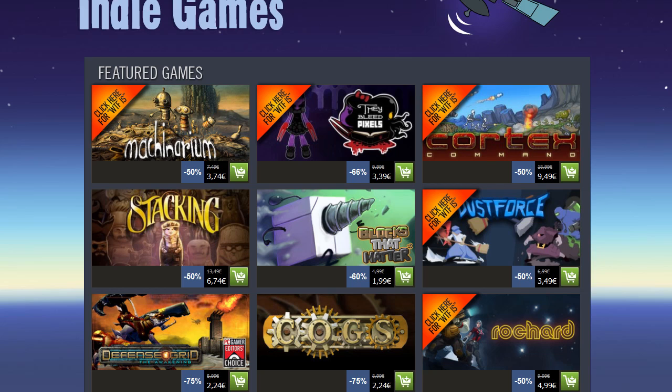Blocks That Matter is a fairly entertaining block-based puzzle game. It's got a nice graphic style to it, and if you want a thorough look at it, I would suggest you actually go and watch the Yogscast on it, because they did a much more entertaining job at explaining it than I ever could, so do go and have a look at that one.